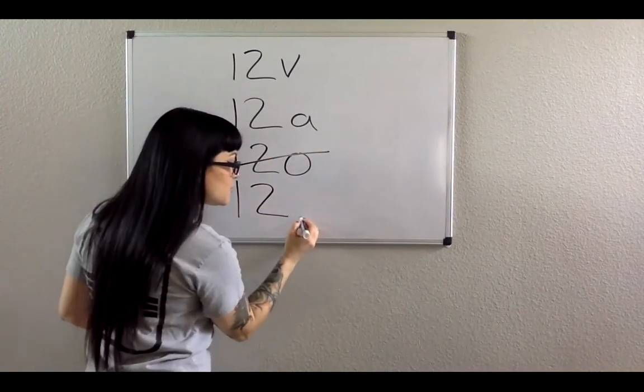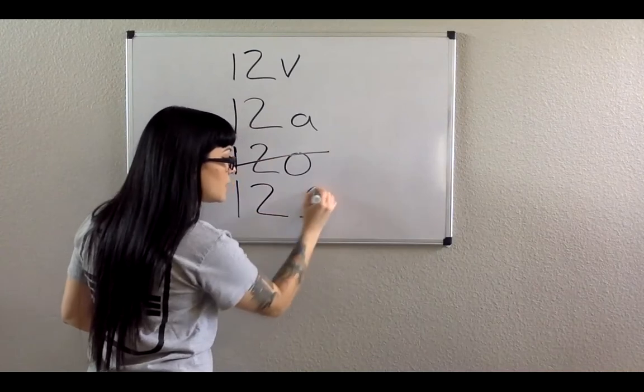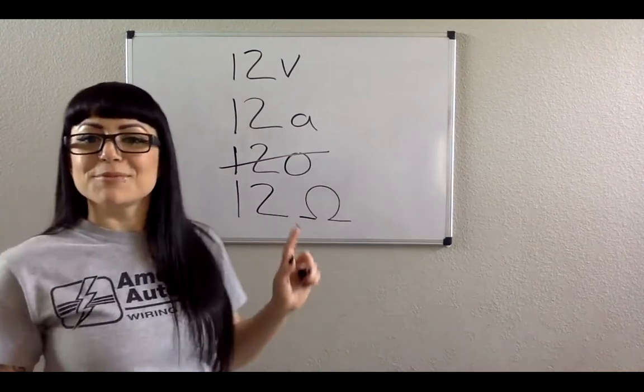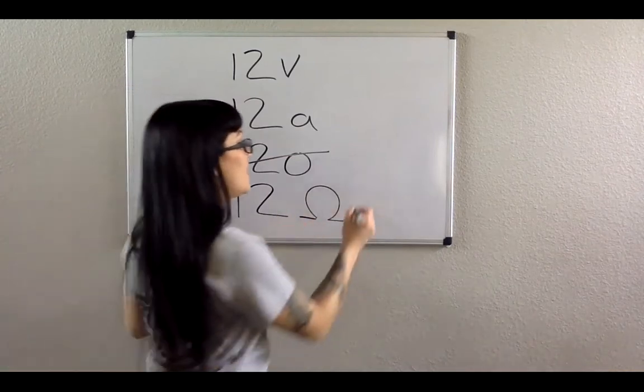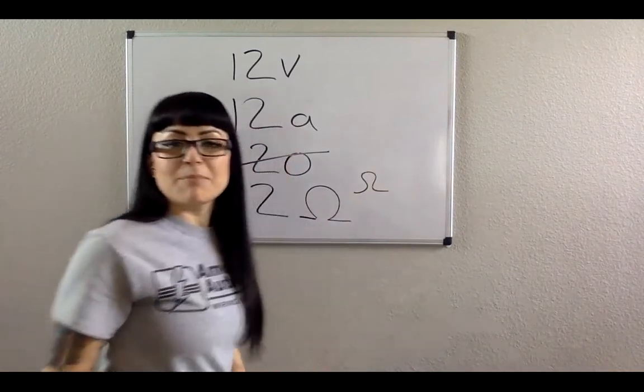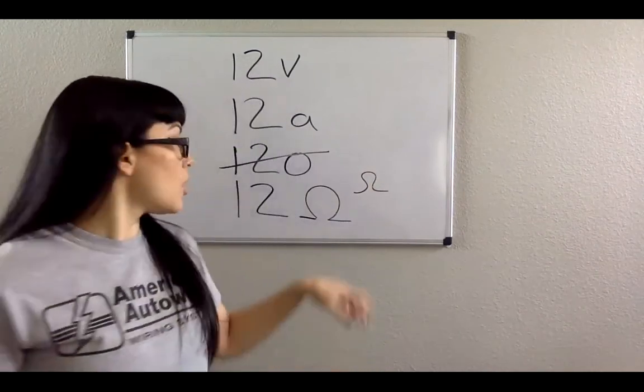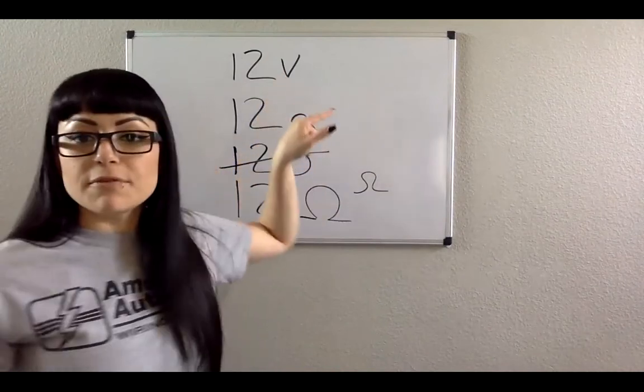And the omega symbol is pretty easy. Straight line, almost circle, and then another straight line. Most of my omega symbols from here on out are going to be really lazy and look like this, like maybe a baby octopus. But that's the symbol we're going to use for ohms. A for amps and V for volts.